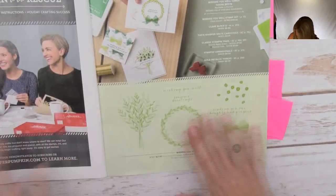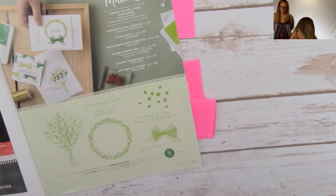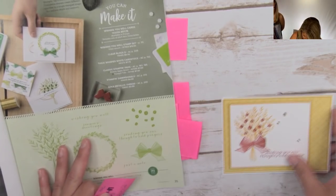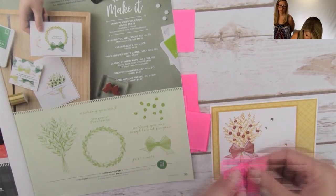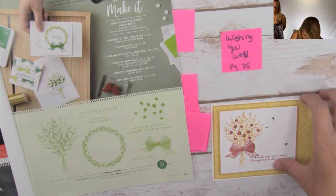All right, so now we're going to jump onto the Wishing You Well stamp set. It's good until January 5th, I believe, Anita, this catalog, these products, unless they sell out before then, and they may. Some of them may sell out ahead of time. This is the Wishing You Well stamp set.